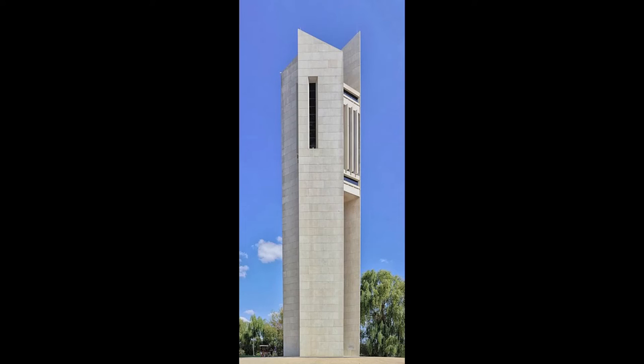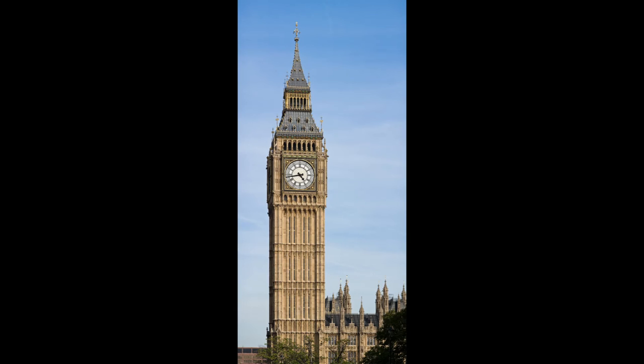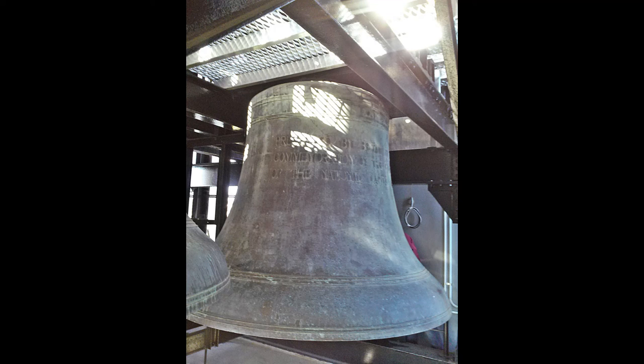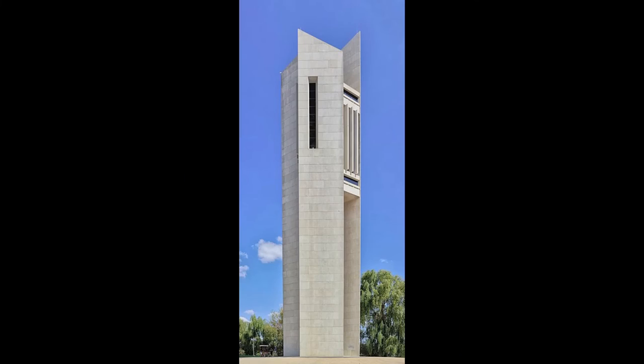Civic. The quarter-hourly chimes of the National Carillon are reminiscent of those of the Elizabeth Tower, which houses the Big Ben Bell, at London's Houses of Parliament. The adjacent National Workers Memorial was constructed with the idea that people attending would hear the sound of bells from the carillon, which would assist them in remembering their loved ones.